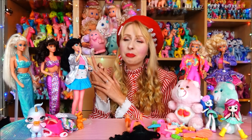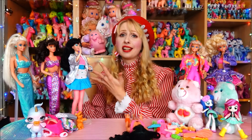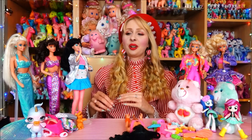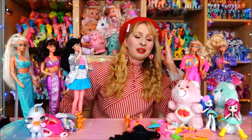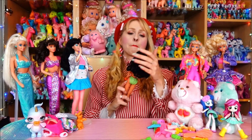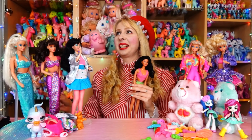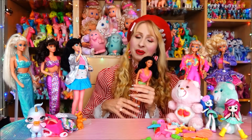So obviously she's missing her giant earrings, she's missing the ring, but it's a 1986-ish released doll with this cool mechanism like Barbie and the Rockers. Super iconic. I'm happy to have my third Barbie and the Rockers.